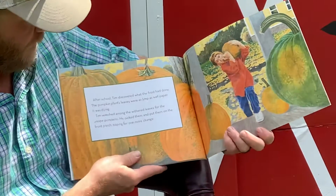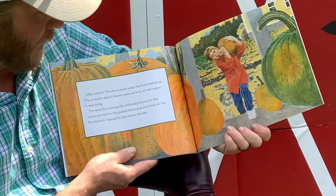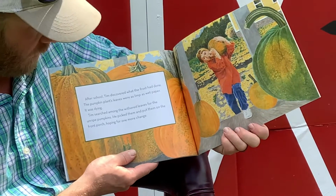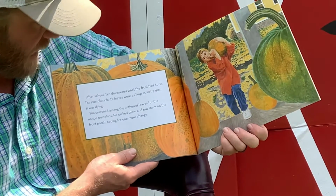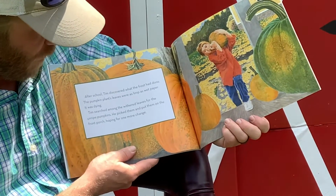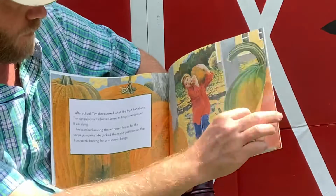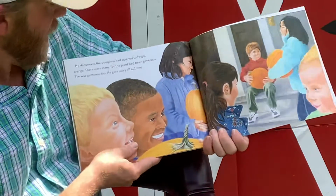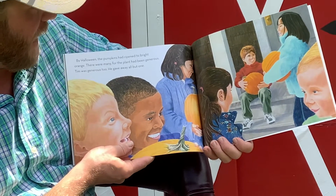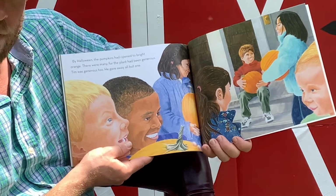Let's find out. After school, Tim discovered what the frost had done. The pumpkin plant's leaves were as limp as wet paper. It was dying. Tim searched among the weathered leaves for the unripe pumpkins. He picked them and put them on the front porch, hoping for one more change. By Halloween, the pumpkins had ripened to bright, bright orange. There were many, for the plant had been so generous. Tim was generous too. He gave away all but one.